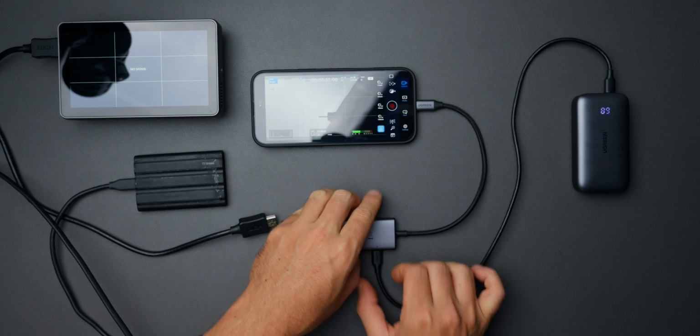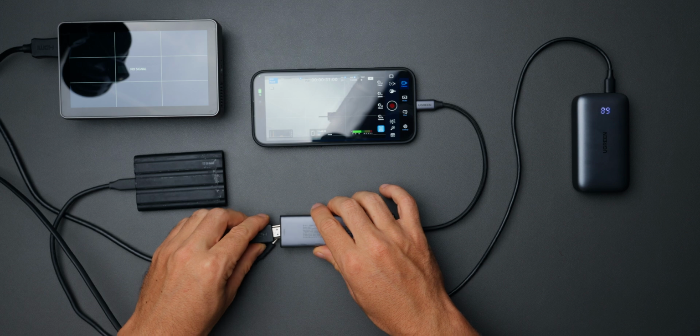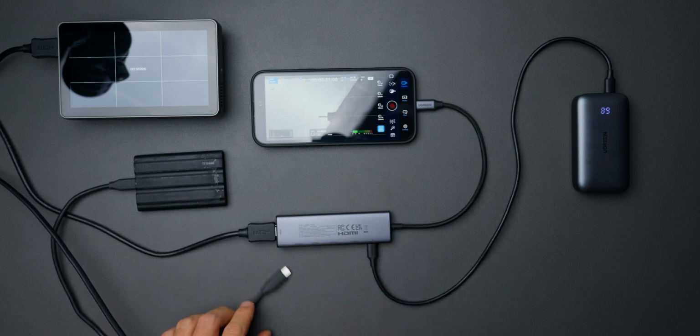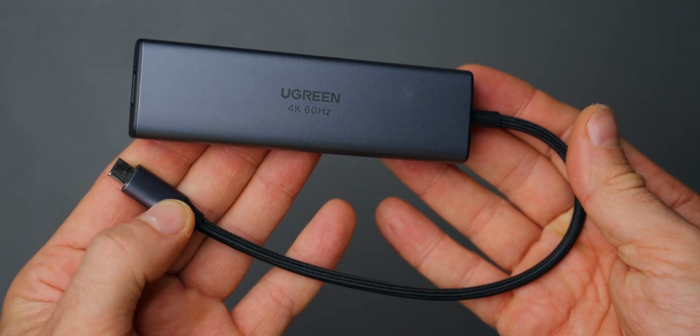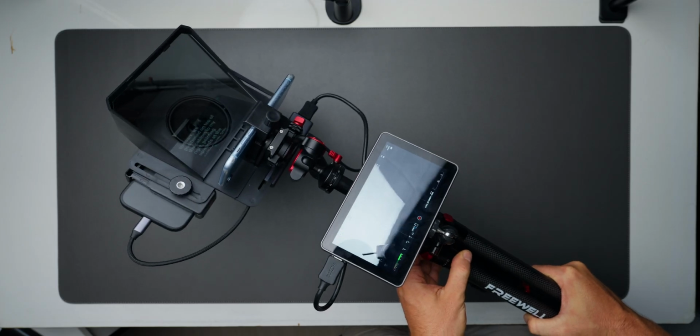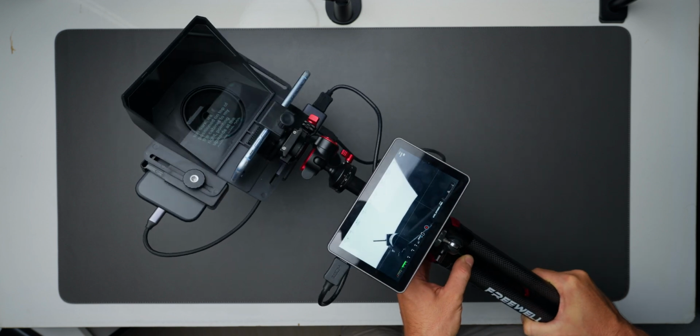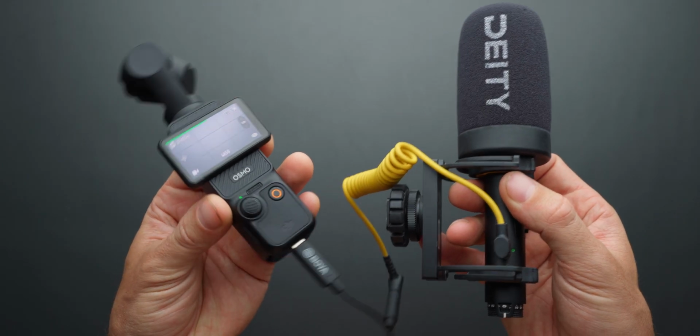Moving on, one thing I'd like to mention in favor of the iPhone is that its USB-C port makes it extremely versatile. You can easily buy a cheap USB-C hub to expand the port selection on it, allowing you to simultaneously connect accessories like a microphone, external monitor, external SSD, and headphones, something you can't really do with the Pocket 3 except for connecting an external microphone.